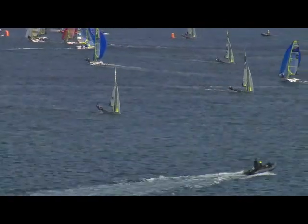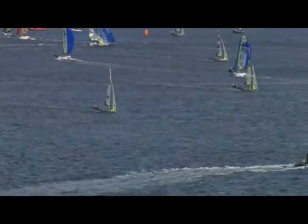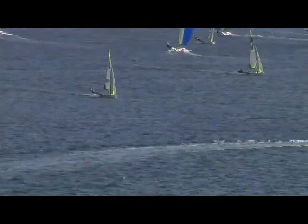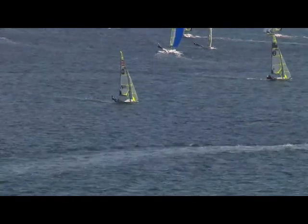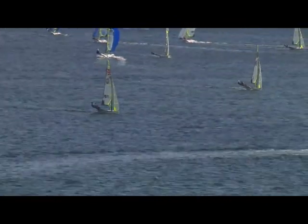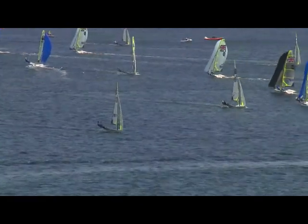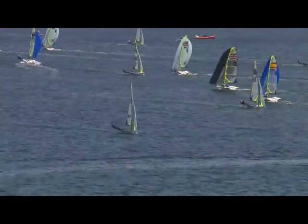Well, there we saw two medalists choose different sides of the course, and it was the silver medalist that came out ahead of the gold medalist down that particular run. So it was the local boys, actually, who came off worse down that run. Local knowledge not helping out Wara and Lang on that particular occasion.